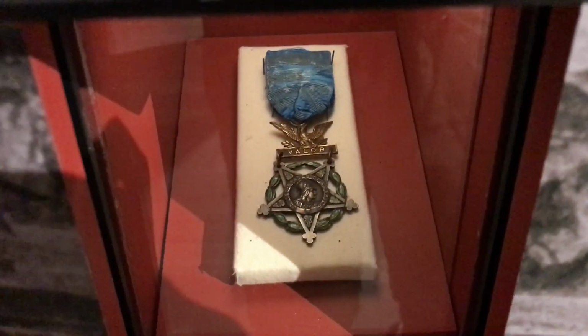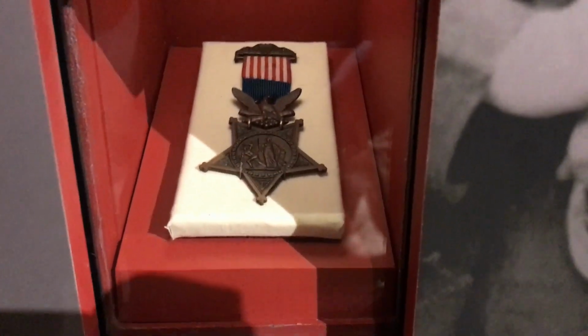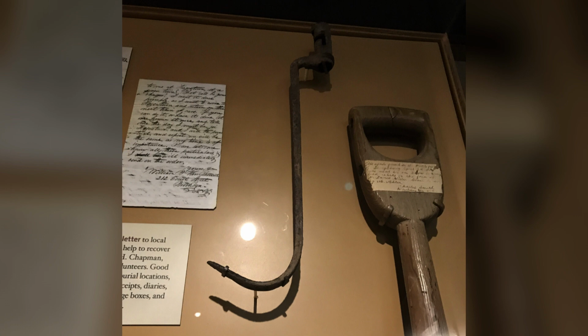20 Congressional Medals of Honor would ultimately be awarded for actions by Union soldiers at Antietam, 2 of which are on loan and displayed at the Visitor Center. A variety of utensils used for burial details in the days after the battle are exhibited. The shovel is tagged to being used on the Miller farm. A common practice was to bend bayonets into hooks to drag the bodies into their shallow graves.